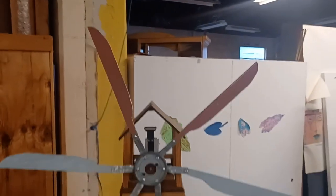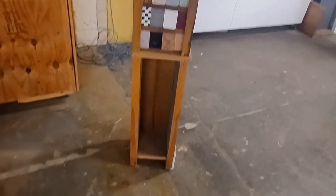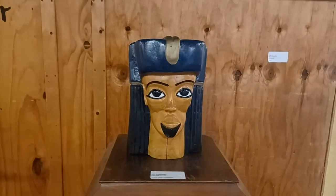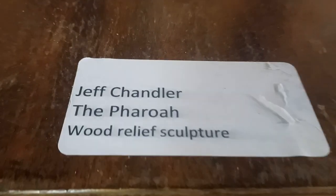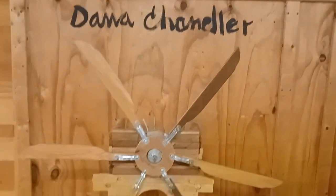What a lot of detailed artwork. Everything you do with your hands is art. It's all creativity. Your mind is the limit. Nice, I like that too. Wow.